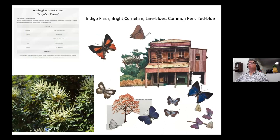Here we see the bright cornelian, the indigo flash, and some other of the smaller blues, which all breed on the ivory curl or Buckinghamia tree, which is quite common in Brisbane as a street tree and in people's gardens. So it's a good one to grow.